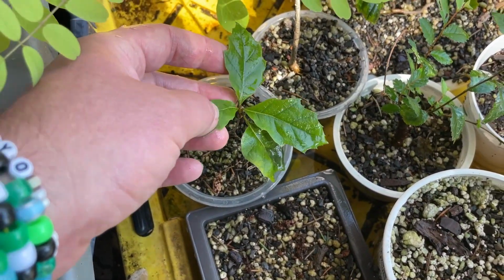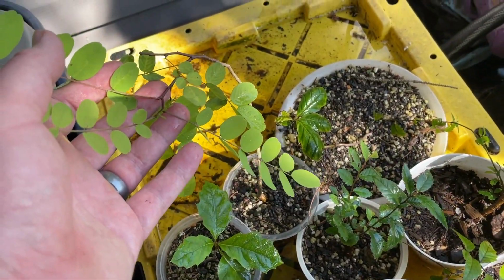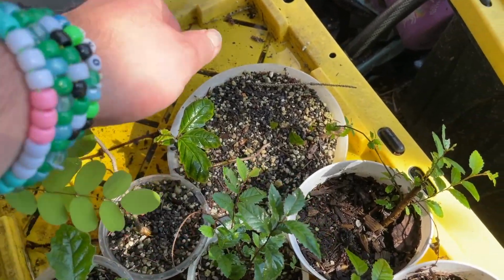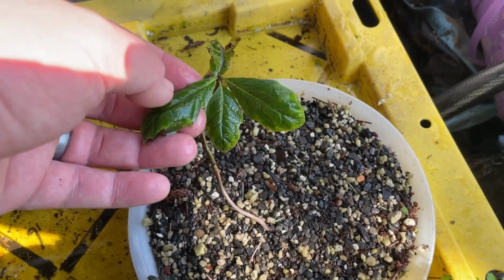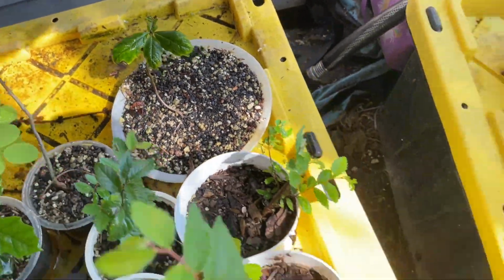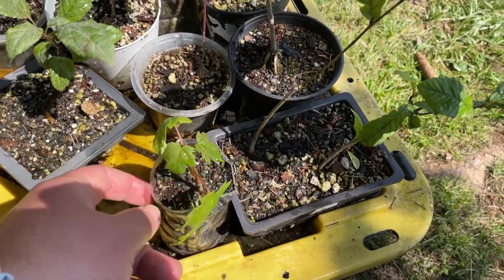This is an oak, I think it's a red oak. Another honey locust or black locust. I believe this is an oak. Yeah, I think this is an oak. Over here we have a little trident maple, I believe.